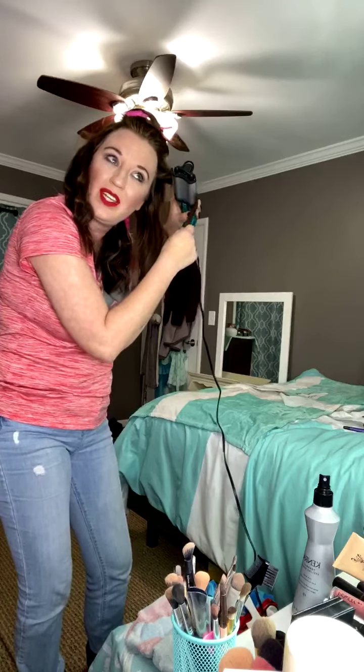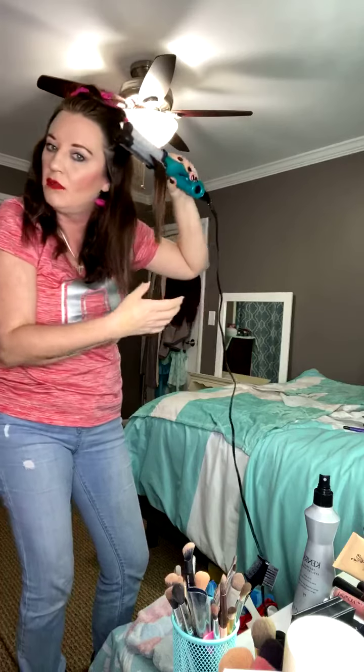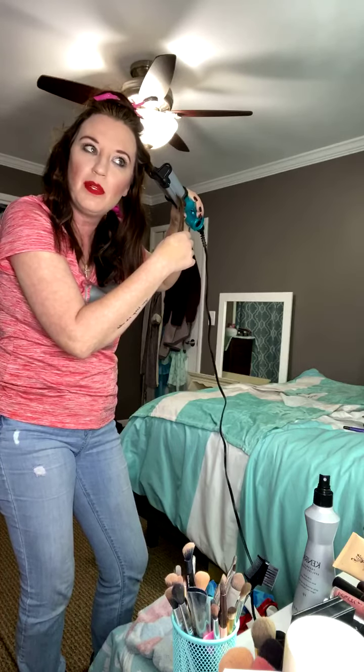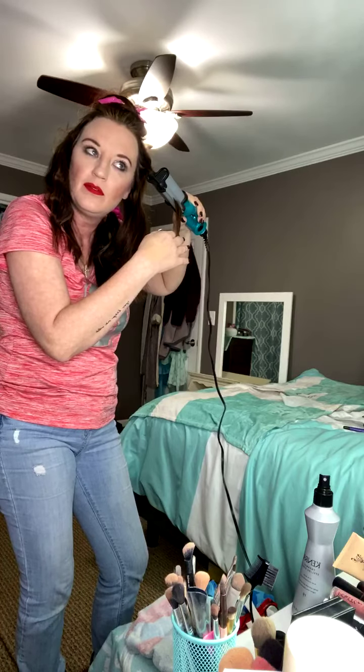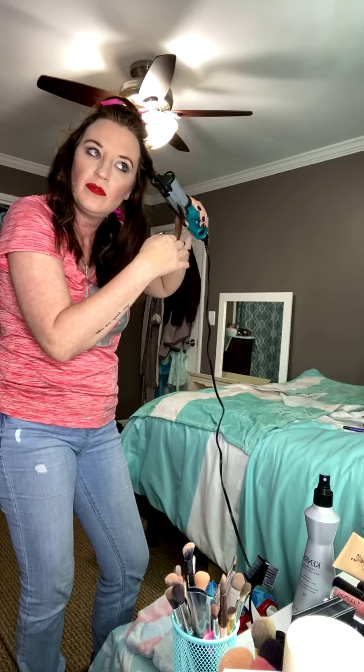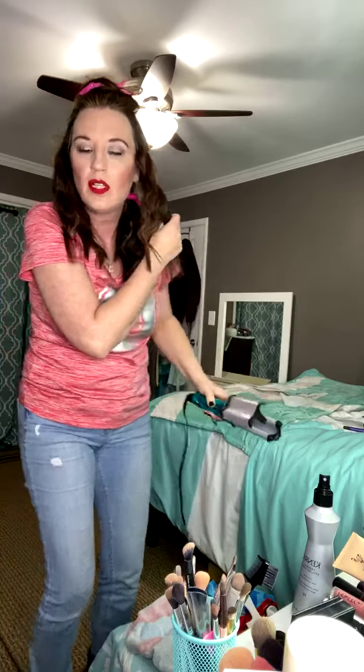I'm trying not to go really close right now, but I'm trying not to be too far away either. Just like that in between kind of thing. Probably going to move down just a little bit more and then keep the ends. So probably keep this part out. Just like that. That's what we're doing. Oh, look at that.